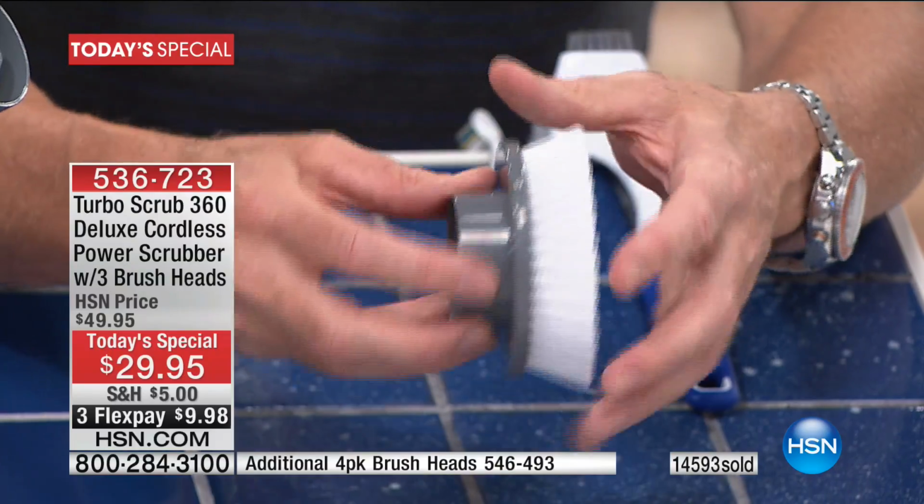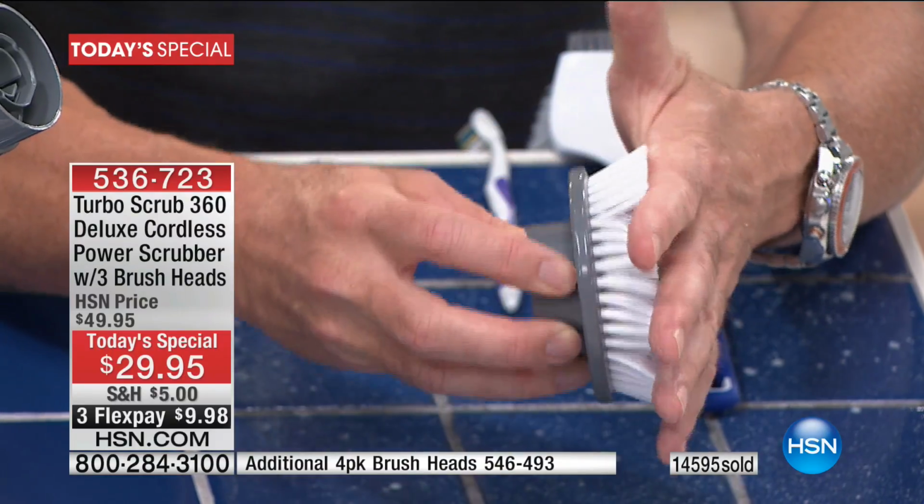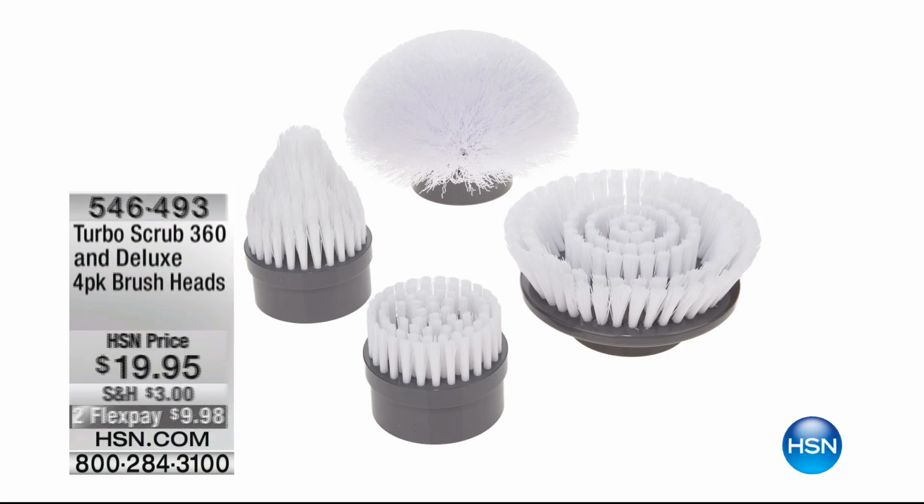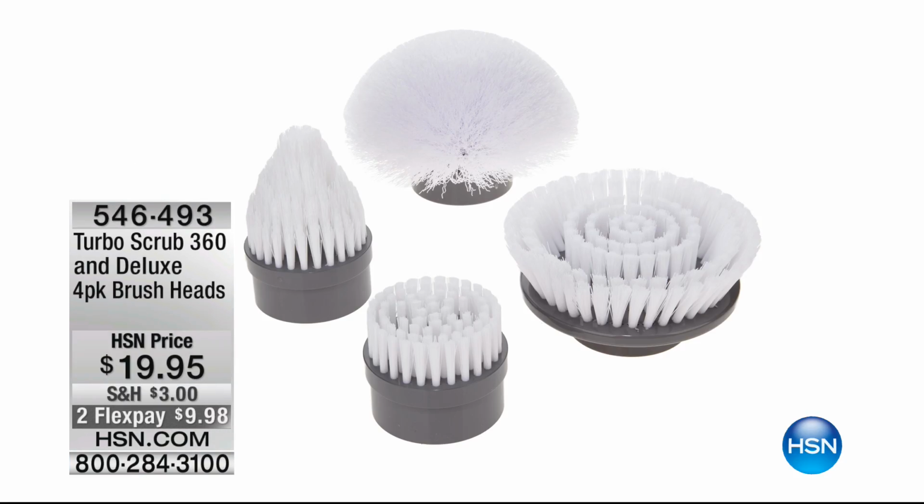These brushes are really, really good quality. You can see the way they will brush without cleaning. You can put them in the dishwasher, you can clean them. What I love to do, if you do have the extra 20 bucks, is use a set just for the bathroom.